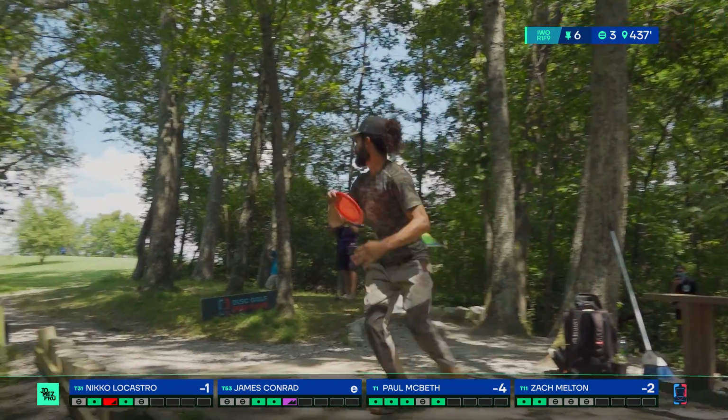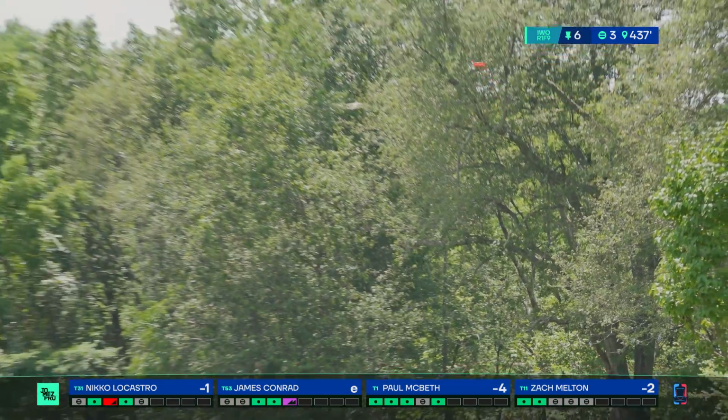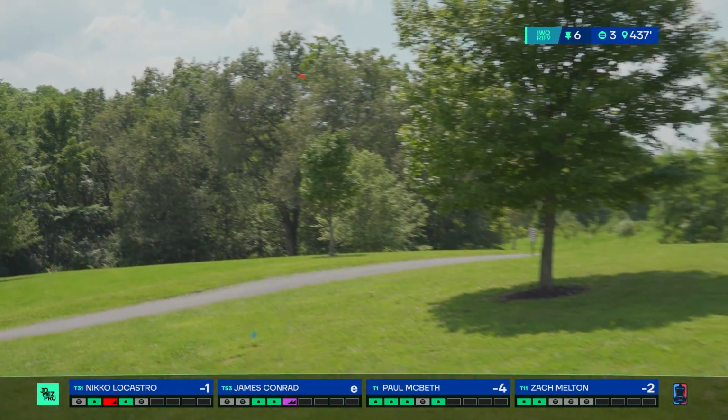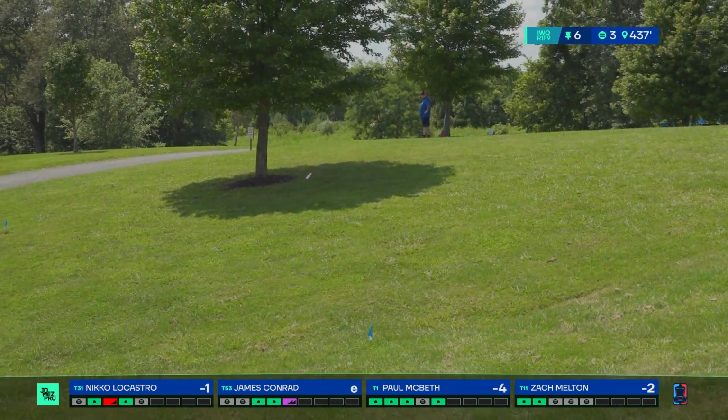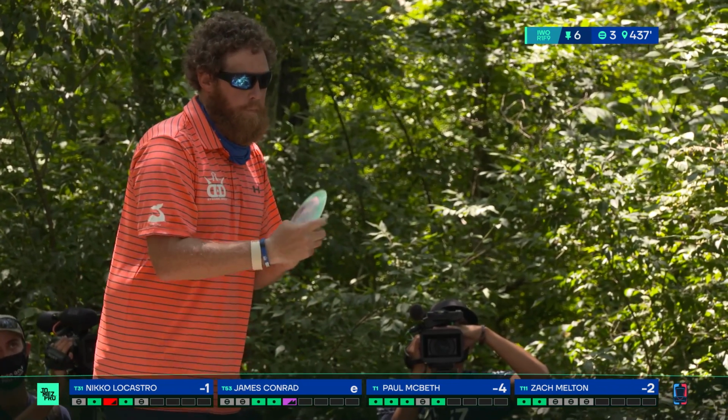Paul overturning, actually. Nikko, if this has enough turn, I don't think it does. It's going to hyzer out right in between those two. That's the common drive you're looking at there. Yeah, that's the mistake you're going to see the most.